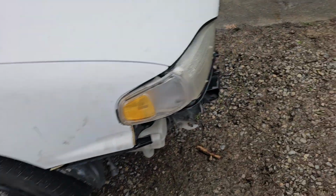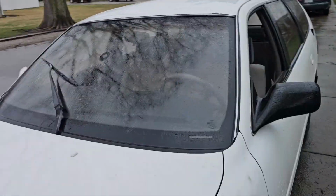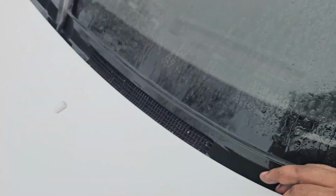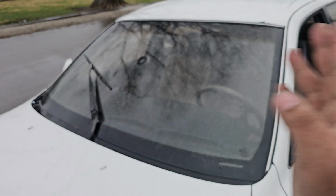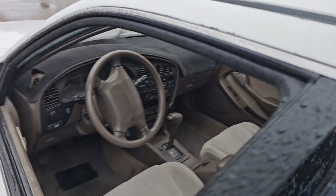Greasy, oily fender. And I will pop the hood for you guys. Oh yeah, and whoever had it before me decided to get rid of the driver wiper, and they moved it a little bit, so now it's just like a Mercedes with a single wiper. Kind of crazy. I'll probably put the other wiper back on like normal.